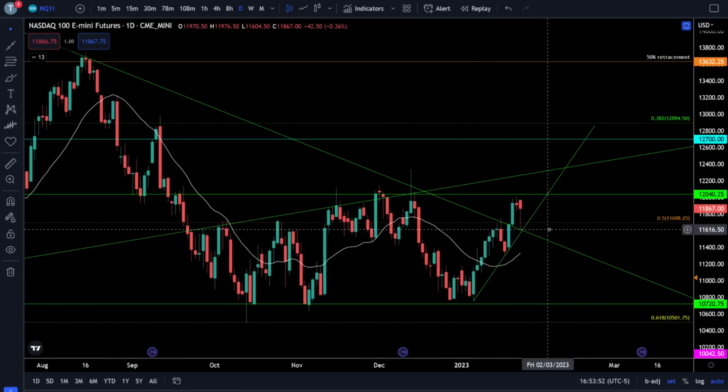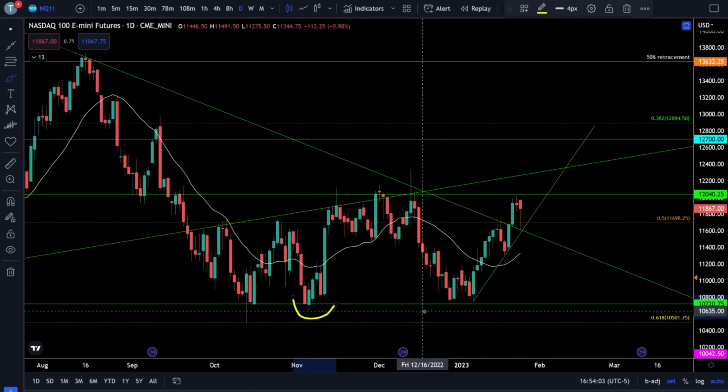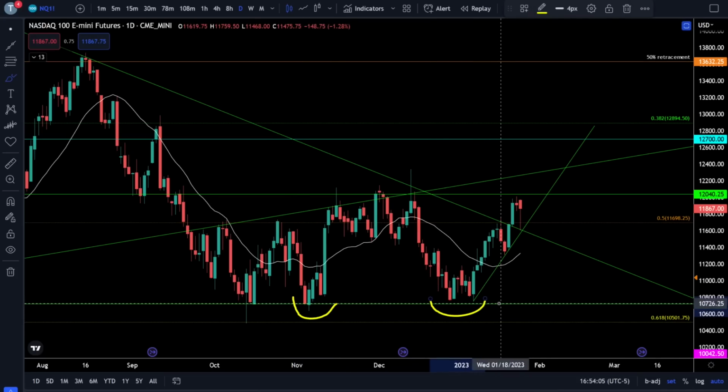This is a very typical bull trend when you're seeing buyers stepping in at the breakout levels and the support levels. That is exactly what we saw today in the NASDAQ 100. Now, this is an extremely bullish looking chart because we have this huge daily double bottom off of support.